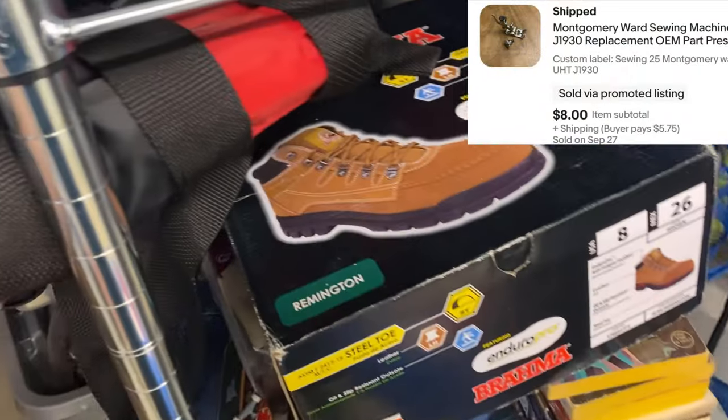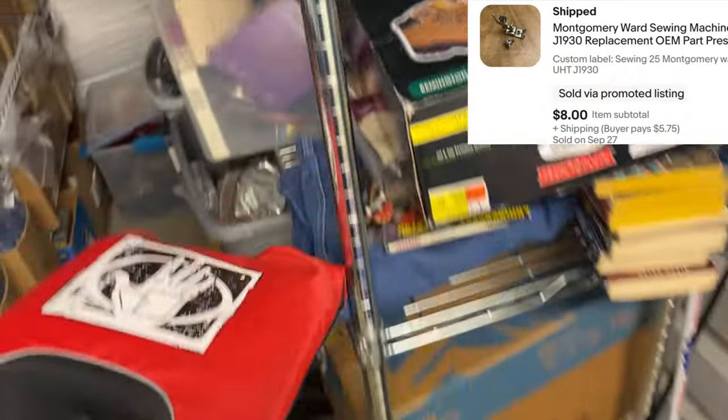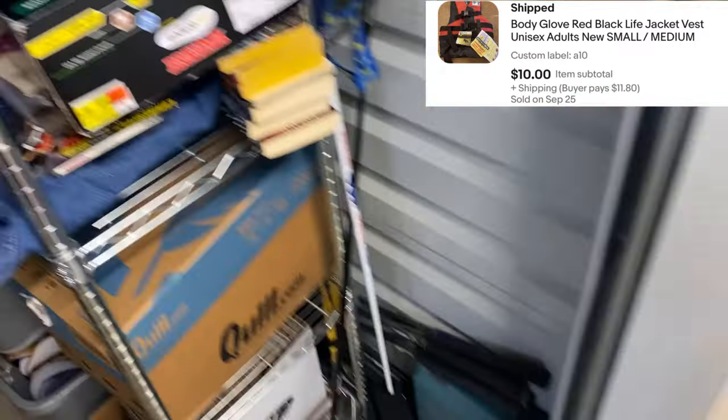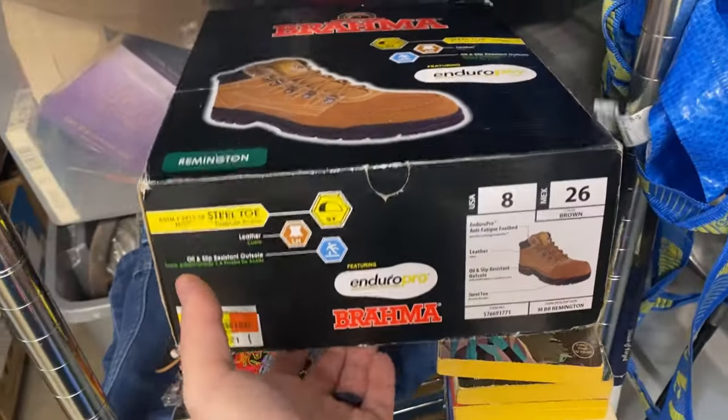Sewing machine part going out, that just sold while we were here. Let's see if we can get this out now. Here's a life jacket. It's got some wear on it, unfortunately. I don't know if you can see, but it is still brand new with tags. It's the end of the season for that type of stuff, so I took a lower offer once again.